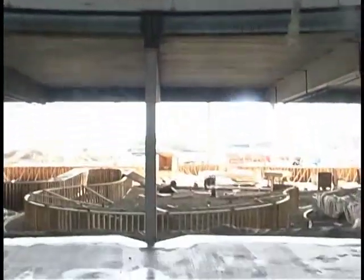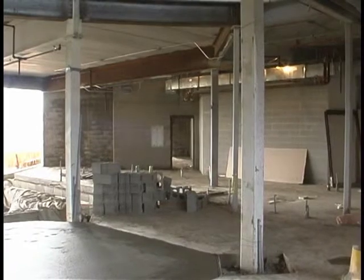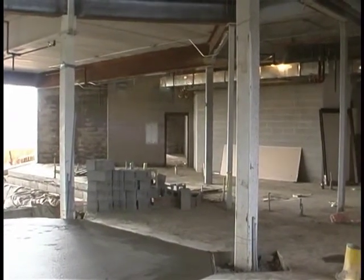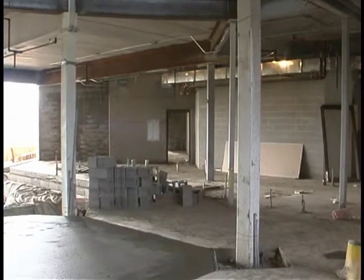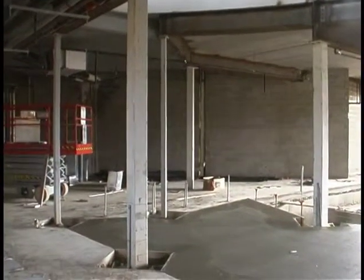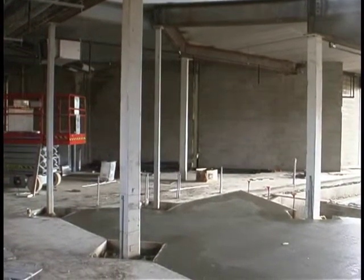And as we look off to the right side, we will see the open area will eventually be walled in, and we will have a concessions area there that will serve either the seating area, an observation area, or the recreational pool. As we look to the left, the open area that you see will eventually be walled in, and we'll have a party room there that will open to the corridor side or open to the pool deck for parties and meetings.